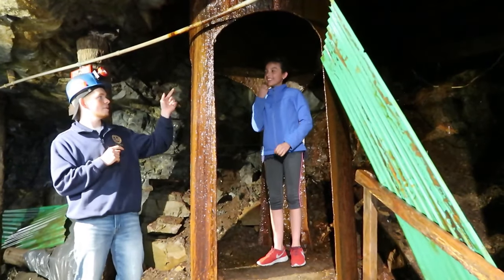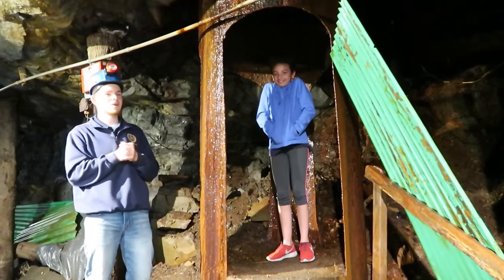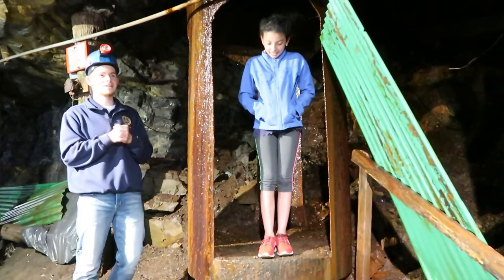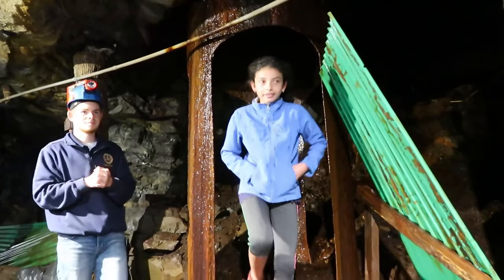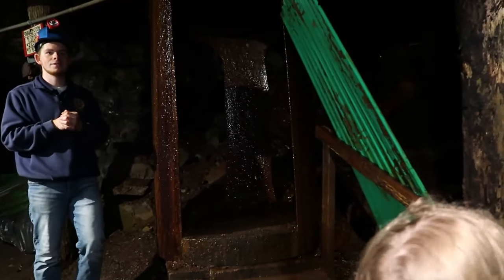Alright, so as you can see on the back of her hair, it does stand on end. That is due to the great amount of air pressure that does rise up to the surface. Anytime you want to take a step down is fine. I know you're getting a little wet in there. Anybody else after seeing that? You don't have to have long hair to step up in. You can do it if you'd like.